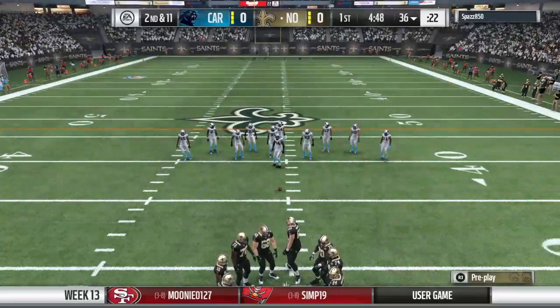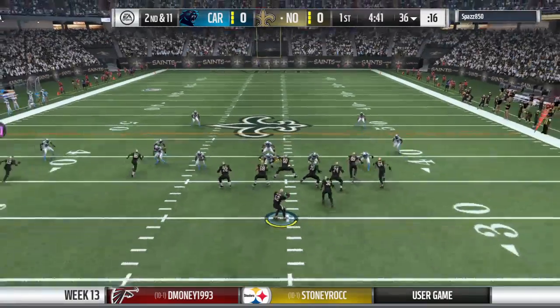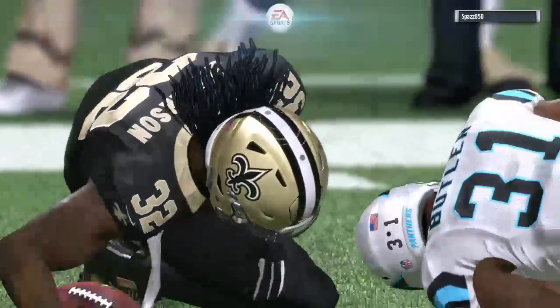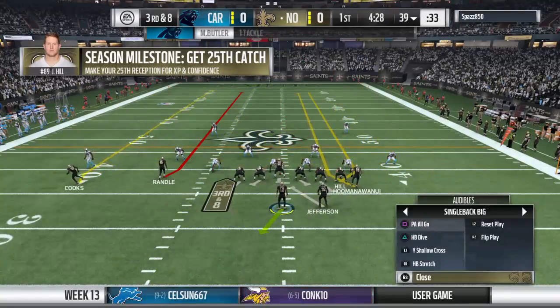And the offense is behind the chains here a touch on 2nd and 11. Here we go. They'll look to throw here. They'll try and set up the screen. It's complete. Give him 3 on the screen. He couldn't break free, and it's 3rd down. So here we go, a 3rd down after the 2nd down pass completion.